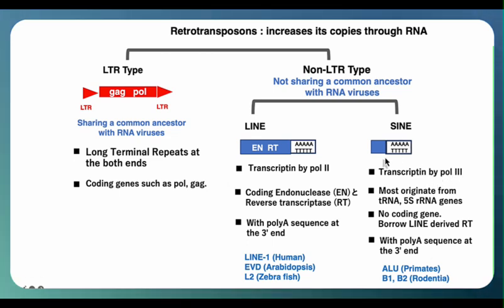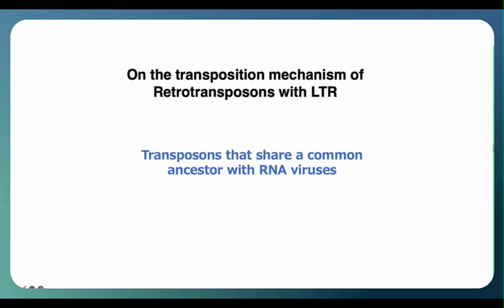Both LINEs and SINEs contain a 20 to 50 base poly A at the 3' DNA end. This poly A sequence plays a crucial role in the reverse transcription and insertion of non-LTR retrotransposons into new genomic locations. I will explain the transposition mechanism of retrotransposons with LTRs. These retrotransposons share a common ancestor with RNA viruses.